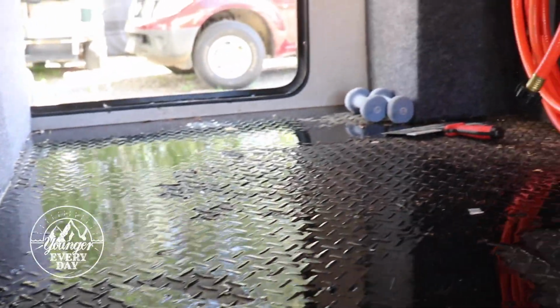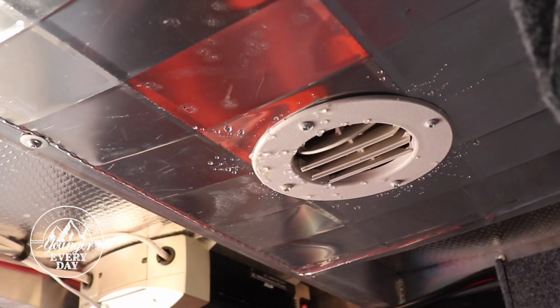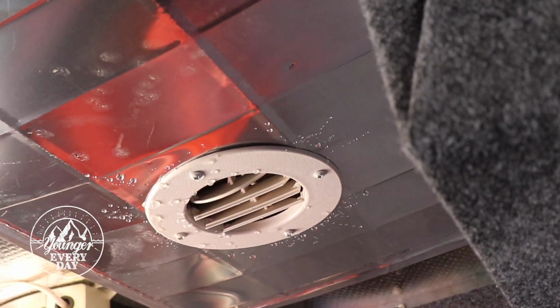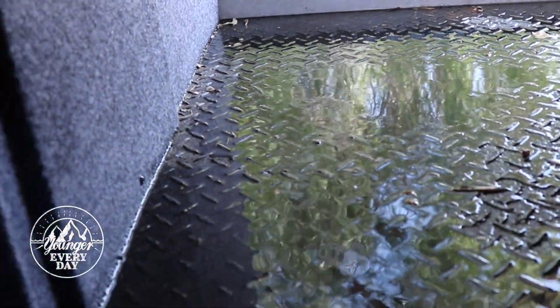All right, so you can see water is pretty much not as bad as it could have been in the basement, but that's not good right there. A bunch of water dripping out of our duct to the furnace, our heating vents. Not good. And these are boards covered with carpet. You can see that. I'm showing you the water in our basement.